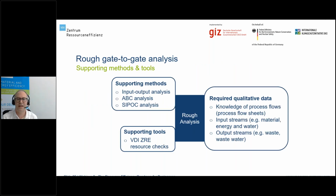On this slide, you will see a selection of supporting methods and tools that can be used for a rough gate-to-gate analysis. Just to point out some examples, that would be an input-output analysis, but also an ABC analysis, or if you also want to take your suppliers and customers into consideration, you could make a CPOC analysis. As a supporting tool, I would like to mention the VDI resource checks. Some of these are also available in English, so there you can get a rough idea where to start your analysis. These are only a few ideas of what supporting methods can be looked at. It depends on the knowledge in the company, or also examples that are already used.